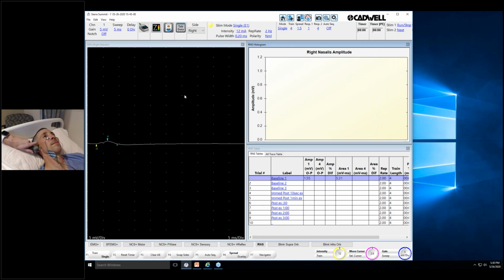And I'm just going to slide to make sure I'm in the best place before I raise the stimulus more. Okay. It looks small, but it's actually a pretty good response. It's 2.25. I'm going to bring it up some more. Okay, that's pretty good. That's 4.09. That's the best nasalis response I've ever seen.